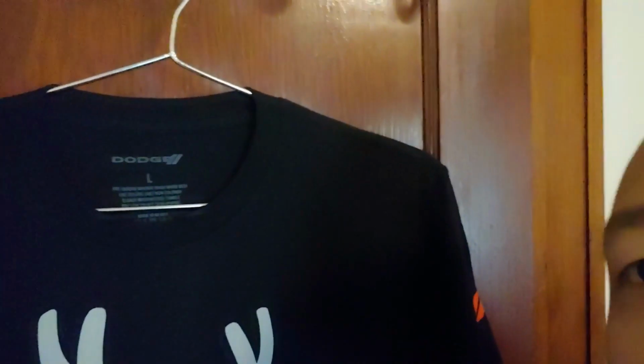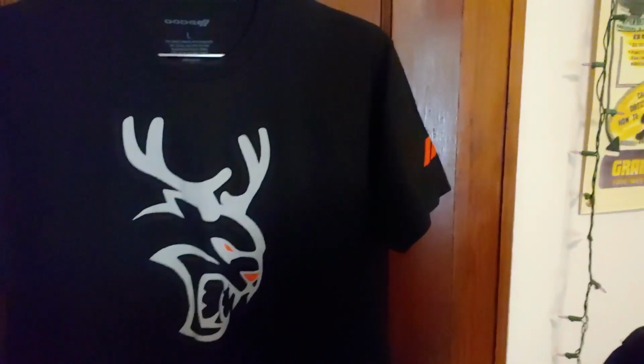I can absolutely vouch for that, because I wanted to get a medium and they were out of mediums, so I had to get a large. I think you can see the size right here. Large. And as you can tell, there's the Dodge logo right there, and the Hellcat with a set of reindeer ears. I'll definitely have this on in upcoming videos, so it won't just be hanging up. You'll see me wearing it. And if you think this is something you want to get, you better jump on it, because the large may be gone soon.